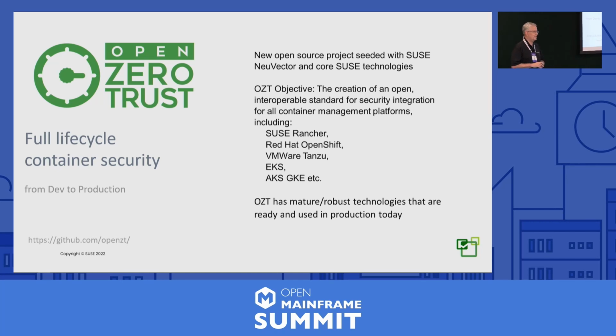The question is, did you just take NewVector and open source it? And the answer is yes. That's what we're in the process of doing. There's still a little bit of work to do up there, getting the build process and everything set up, but the code is there. So yes, it's the same code. We haven't hidden anything.